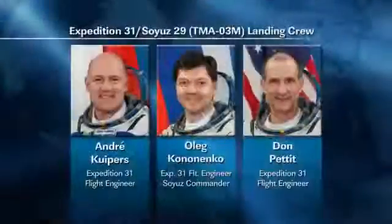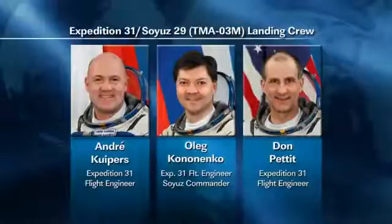And three out of the six crew members are turning their attention toward their trip home, which is coming up in a couple of weeks. Andrei Kuipers, Oleg Kononenko, and Don Pettit are getting ready to wrap up 193 days in space, 191 of those aboard the orbiting complex. They've been getting themselves and their belongings that are coming home, as well as their spacecraft, ready for the landing, which is at 3:15 a.m. Central Time on Sunday, July 1st.